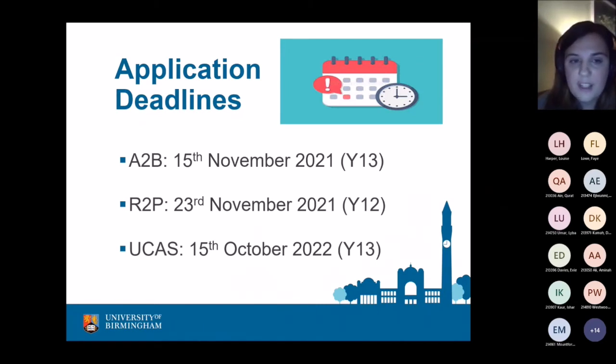And the Routes to the Profession deadline is the 23rd of November. And then the UCAS deadline for this year has already passed. So for the year 12s in the room, it's the 15th of October 2022.